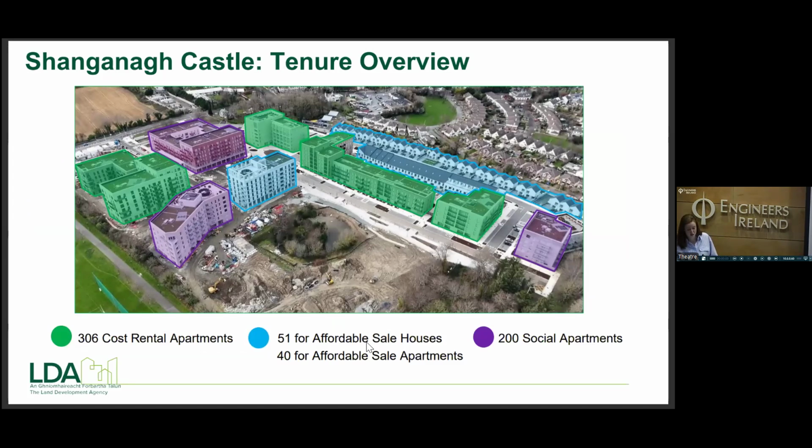So we have cost rental apartments, you'll see are in green, affordable for sale. So here's a unique site where we managed to have affordable for sale apartments. So it's building the homes at a threshold where we're able to stay within our limits that are in our mandate. So when it comes to cost rental, we have to aim to be a certain percentage below the market value. So what that does is it creates a bit of a pressure pot for us to deliver within the confines of the cost thresholds in order for the tenants to go in and the purchaser to be able to afford and be eligible to apply.